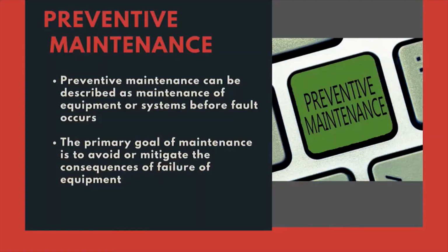For example, if a refinery has 500 pumps or 500 rotating equipments, under a preventive maintenance strategy, there will be a schedule and each day 100 different pumps will be tested. The primary goal of this type of maintenance is to avoid or mitigate the consequences of failure of equipment. This may be by preventing the failure before it actually occurs, which planned maintenance and condition based monitoring help to achieve. Preventive maintenance can be further classified into two categories.